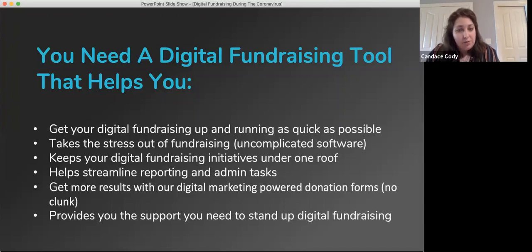Something that also helps streamline all of your digital fundraising is to keep all of your digital fundraising initiatives under one roof. So you're not having a peer-to-peer campaign in one place and then a donation page in another place and then having to figure out how to reconcile everything later. Make it easy for yourself and keep all of your digital fundraising in one place.